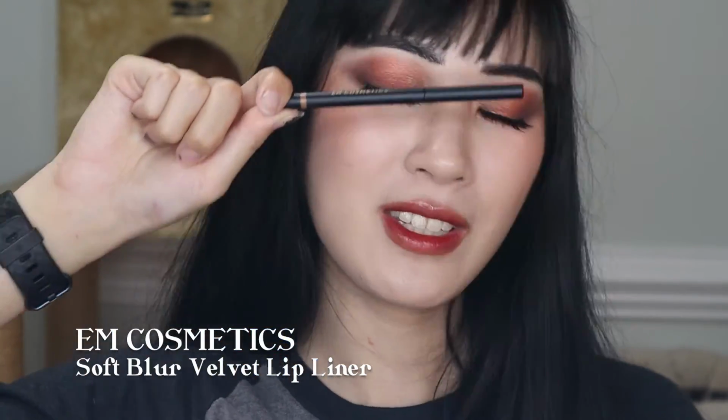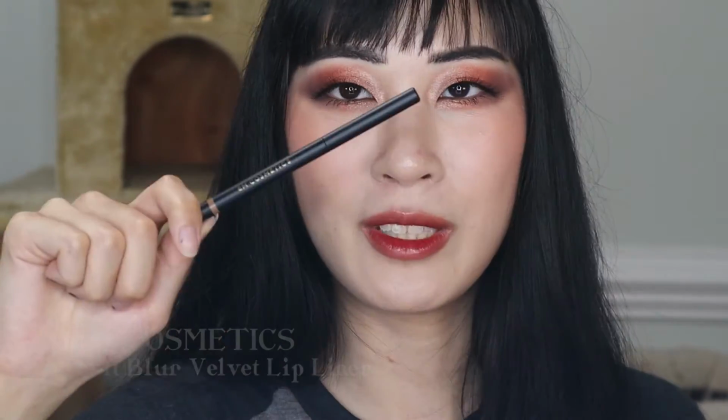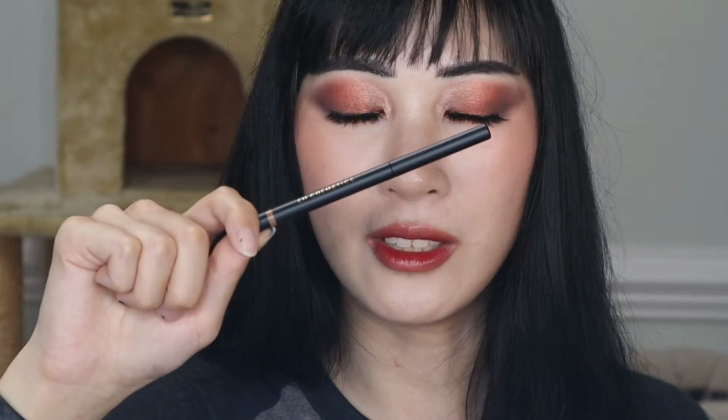So first off, for the lip liner, M Cosmetics lip liner in Fawn. I use this literally in every single video. I'm gonna pan this and then I'm gonna buy another one. Story over, the ultimate overline lip liner. If you have lips that are in a similar skin tone to mine, buy it. Enough said. Done. Okay, good.